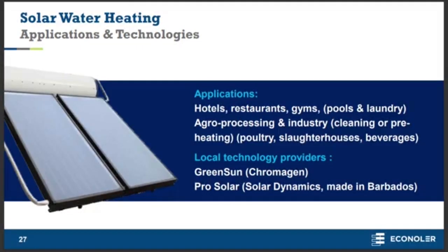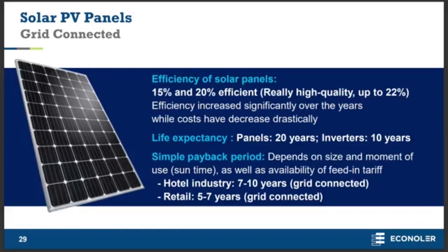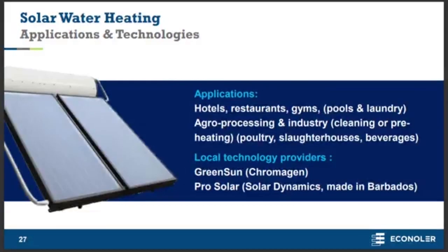Then we have solar water heating. Oh, Maritza, one back, please. Yes, so solar water heating has many different applications: hotels, restaurants, gyms, pools, laundry, agro-processing, industry, etc. We have local technology providers which can help you with installing and purchasing the equipment, and the simple payback period will be about maybe 3 to 5 years, depending on the applications.